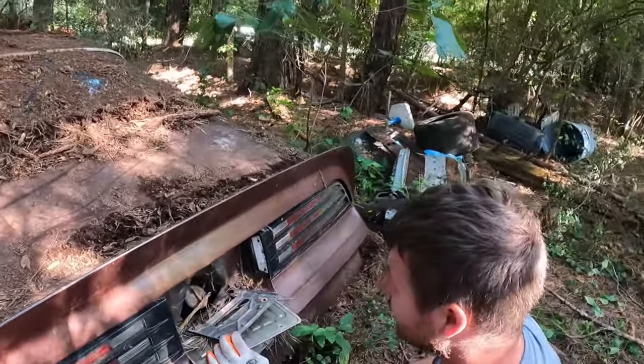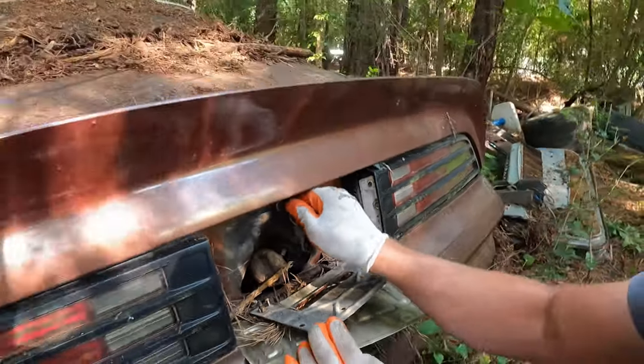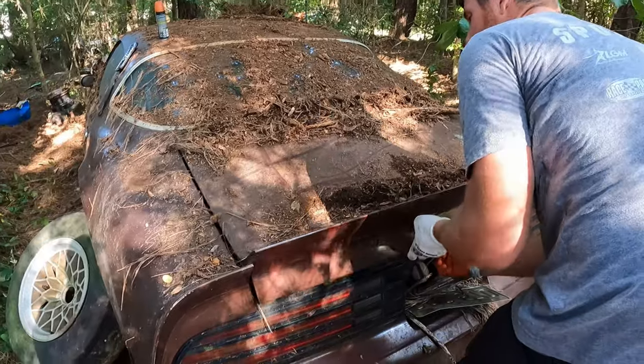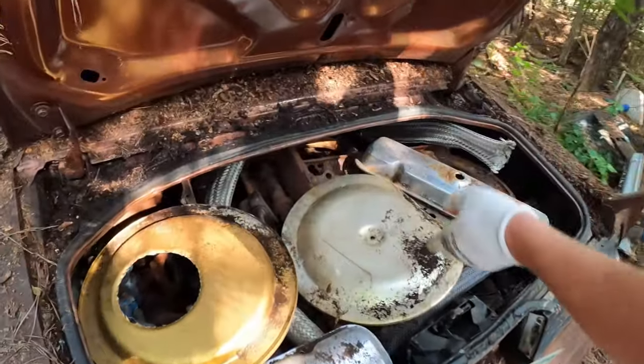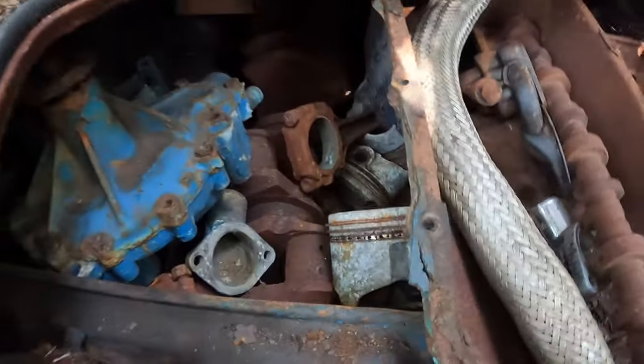Hold the tag down. There's keys! So we can see what's in the trunk without having to break anything. And we can unlock the steering column. What's in the trunk? Oh, motor parts. Goodies! Pontiac motor parts.